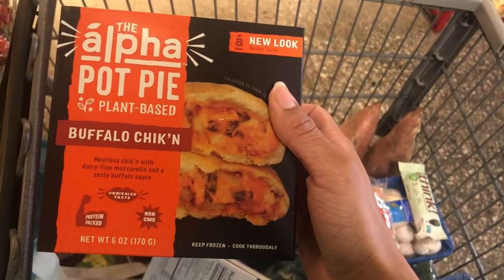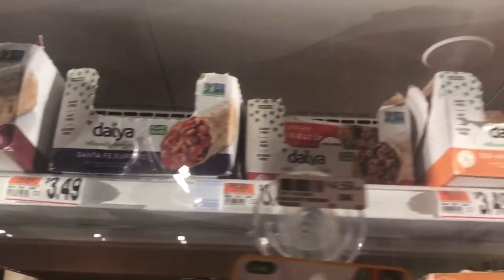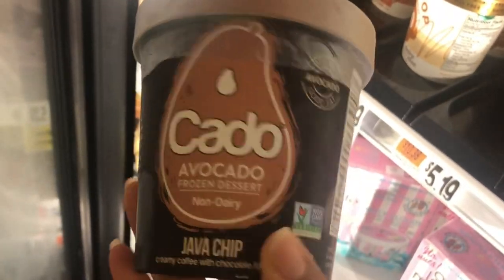I ended up having it later on. I'd never seen this pot pie before and I decided to give it a try as well. These are some other vegan brands that are in the frozen section that are also pretty good. And then I have never seen avocado ice cream, but that's out there.